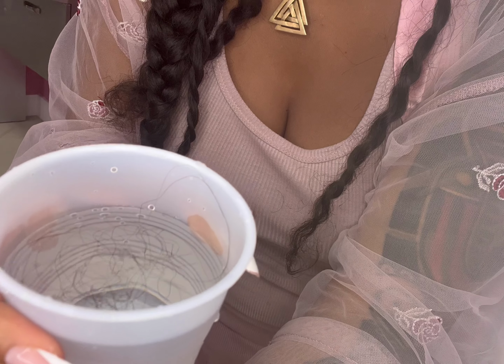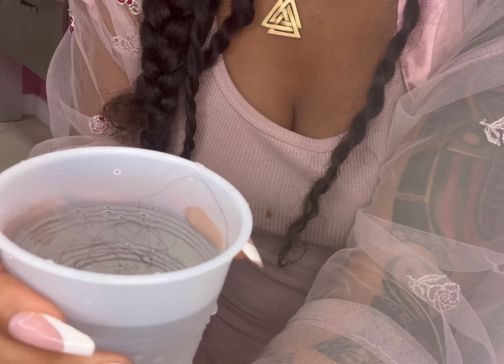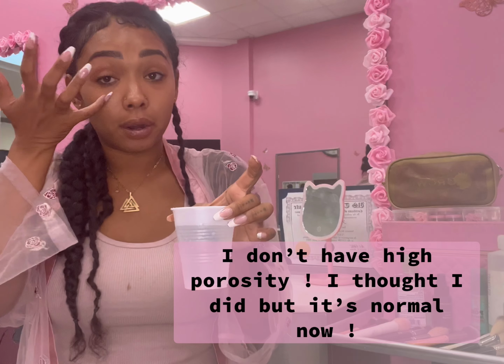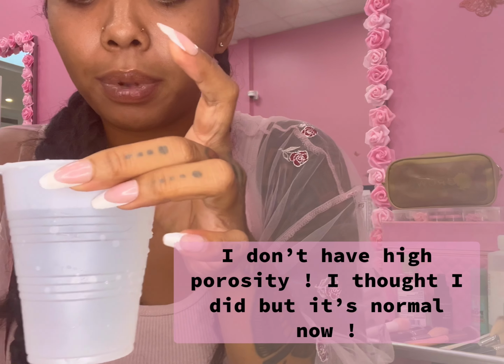As we put it in there, you can see that it's starting to sink down. It soaked in the water, so that makes sense because I have high porosity hair. So when you have high porosity hair, your hair is going to sink in the water. Let it stay in there for a couple of minutes and see what it does. Let's take a look.